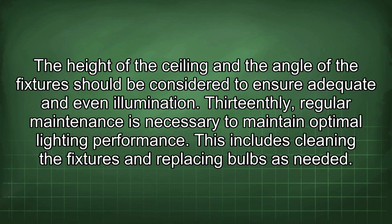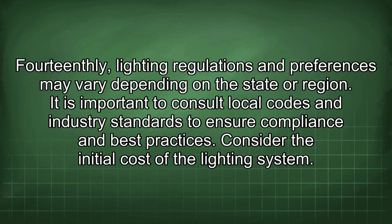13thly, regular maintenance is necessary to maintain optimal lighting performance. This includes cleaning the fixtures and replacing bulbs as needed. 14thly, lighting regulations and preferences may vary depending on the state or region. It is important to consult local codes and industry standards to ensure compliance and best practices.